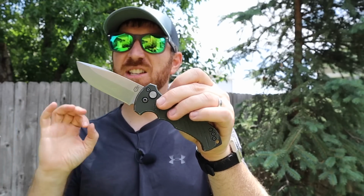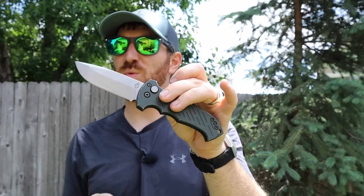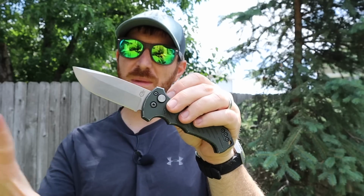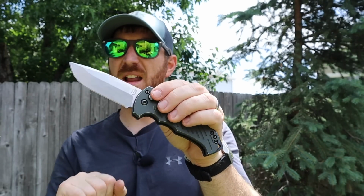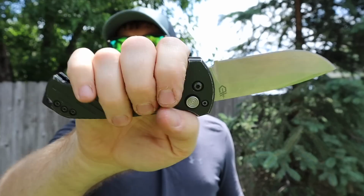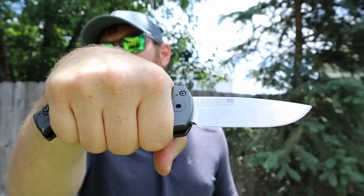The 06 Auto from Gerber as well. Man, love this thing. Not only do you get S30V steel with premium materials, aluminum, all that great auto feature with the safety, but the handle, I mean, just look at that thing. And this thing weighs almost 7 ounces. I believe it's like 6.5 ounces. I mean, this thing is a beast.